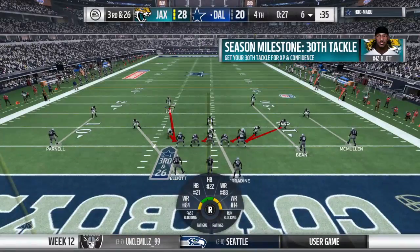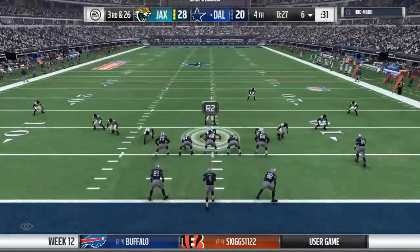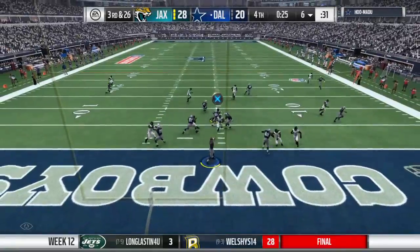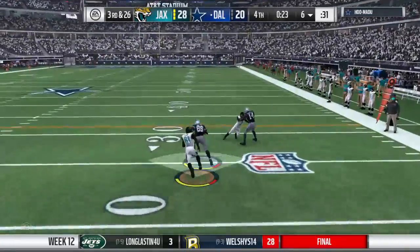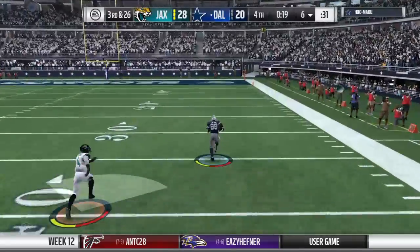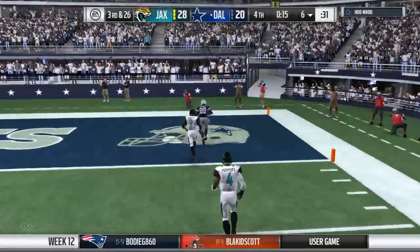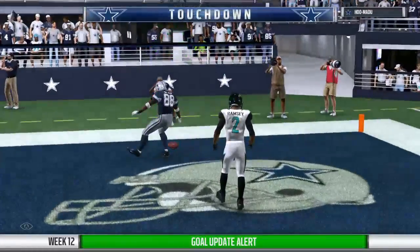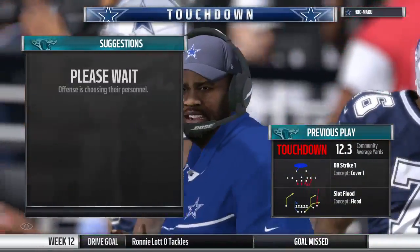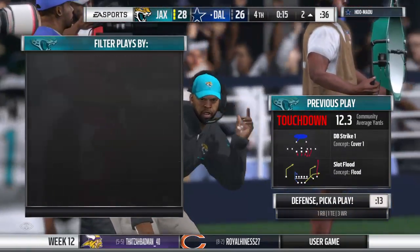One receiver left, 2 to the right. Back to throw. Going to throw right side here, complete. He's at the 50. He's at the 30. 10, 5, and he gets in just in the nick of time, so they get the touchdown they need. Now they need a 2-point conversion to tie it.